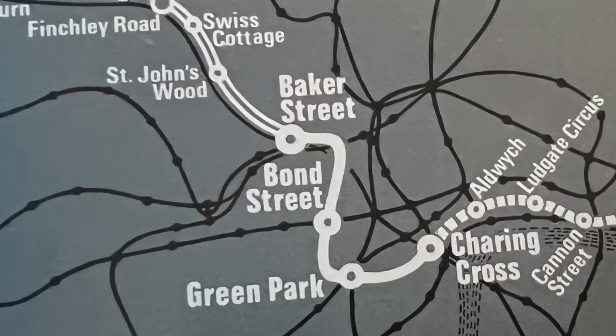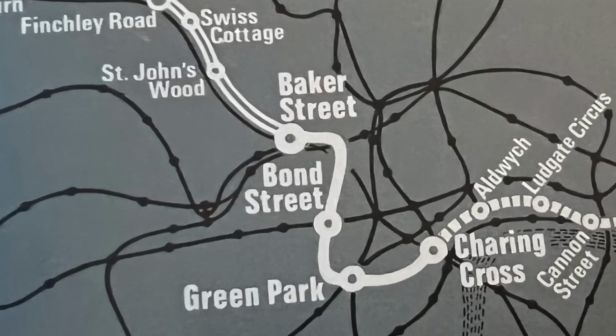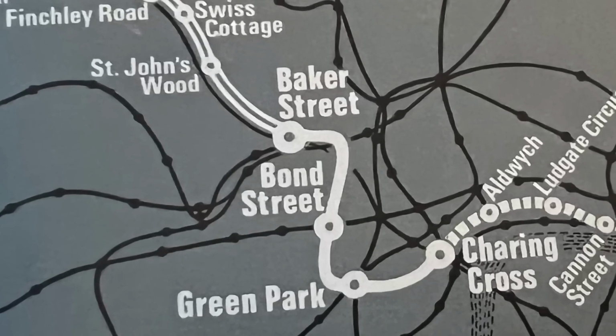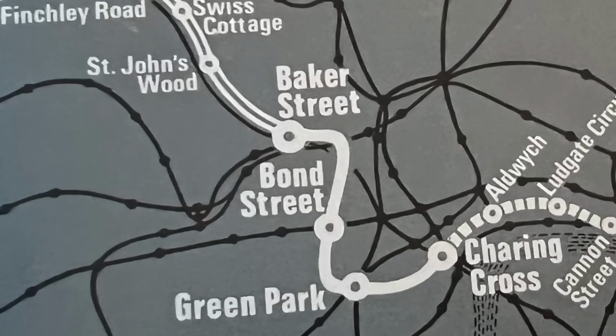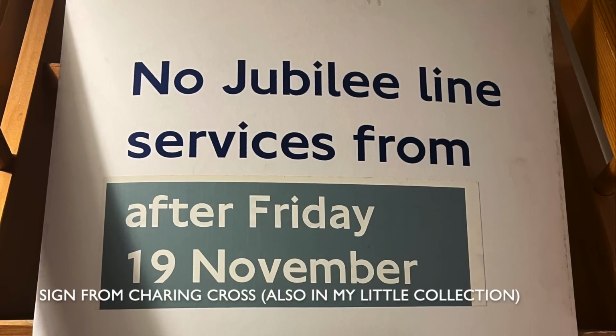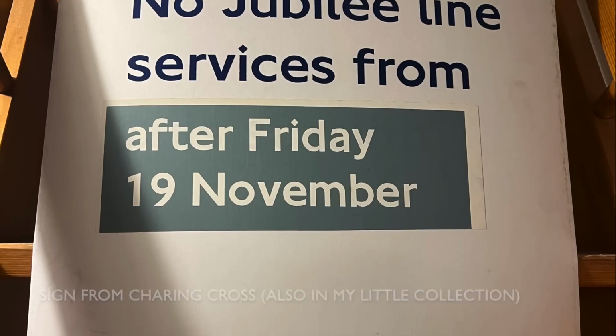It was a relatively short section, 2¾ miles long and consisting of only 4 stations: Baker Street, Bond Street, Green Park and Charing Cross. Of those, only Baker Street, Bond Street and Green Park are still in use. Charing Cross was abandoned in 1999, when the line was extended to Stratford and it was no longer possible to use the old alignment.